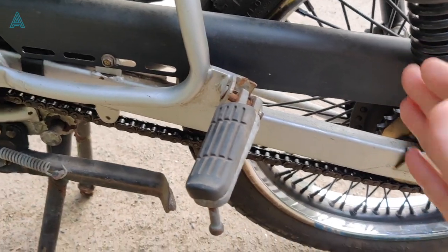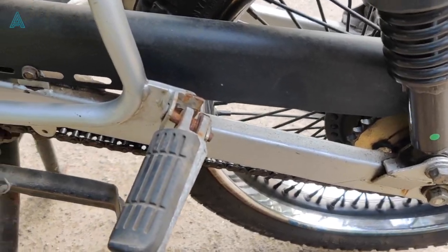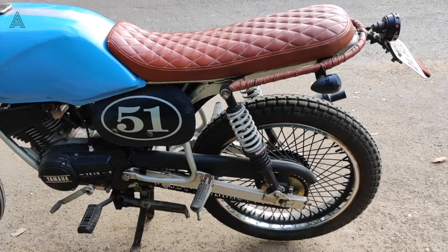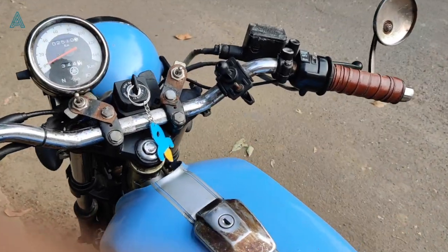What this does, it gives the RX 3-4 inches. Basically the length of the RX increases by 3 to 4 inches, and it gives a good look as well. The chassis has been painted silver. This is sky blue with silver lines.